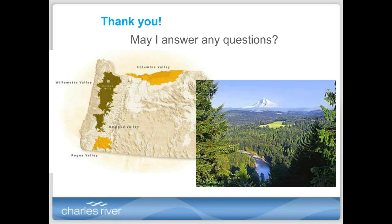The question is, can we do an assessment plus with the easy spot? And the answer is yes. We can do any of the assays with the easy spot, which is our name for the dried blood spot systems.